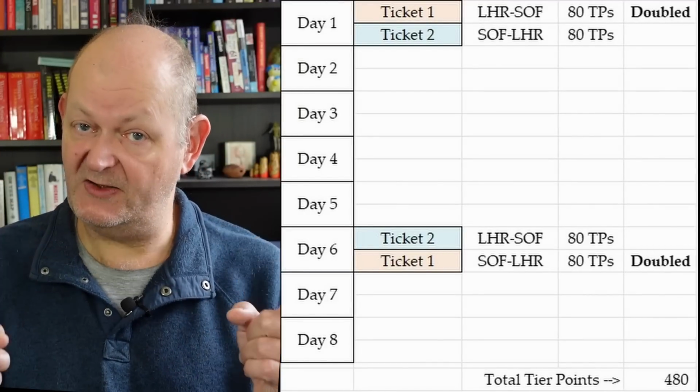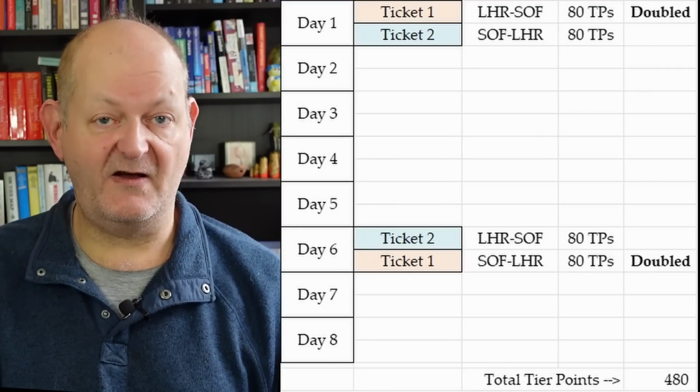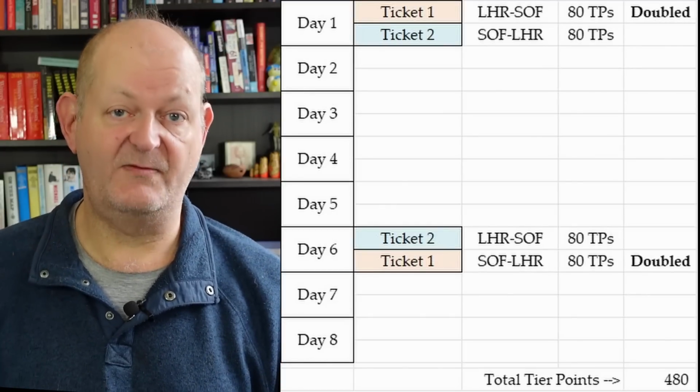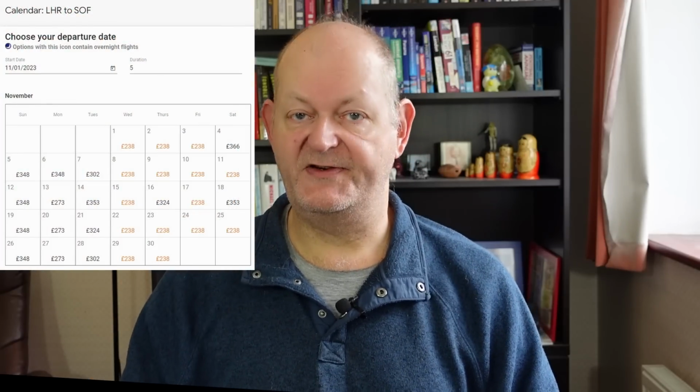You'll be doing 2 back-to-back returns to Sofia, but it doesn't involve any nights away, which can be a really handy way of gathering tier points if you live quite close to Heathrow, so you can go home at night. Now, when it comes to how much all of this costs, it really does depend on which time of year you go. I had a little bit of a look at London to Sofia in November, and you could get a return for under £250.